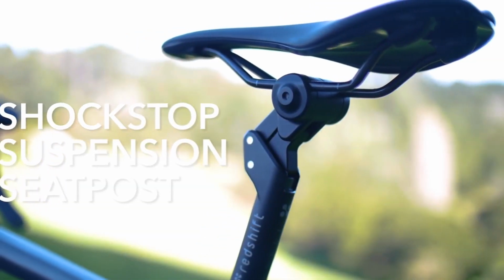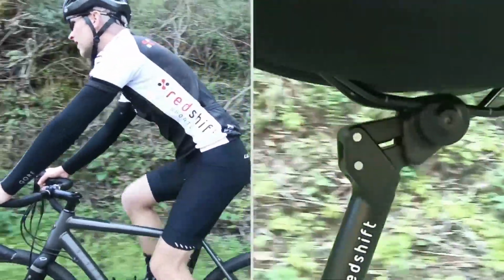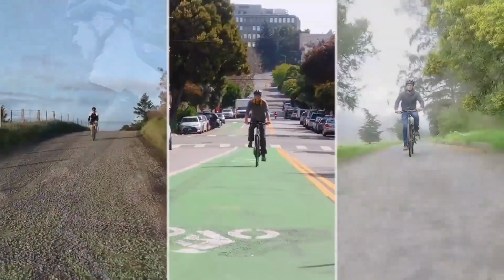That's why we're so excited to introduce the Shockstop seat post, a revolutionary short travel suspension seat post that will completely change your riding experience, no matter what kind of bike you ride.